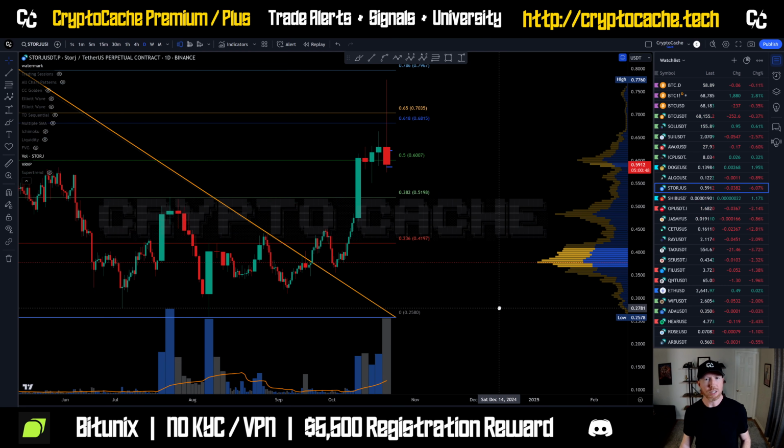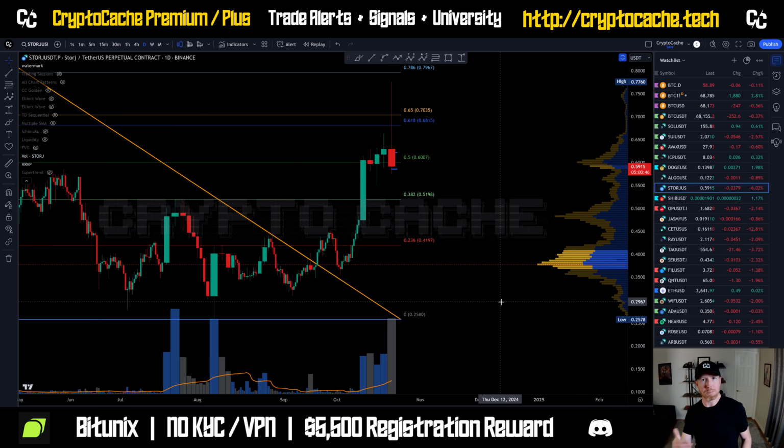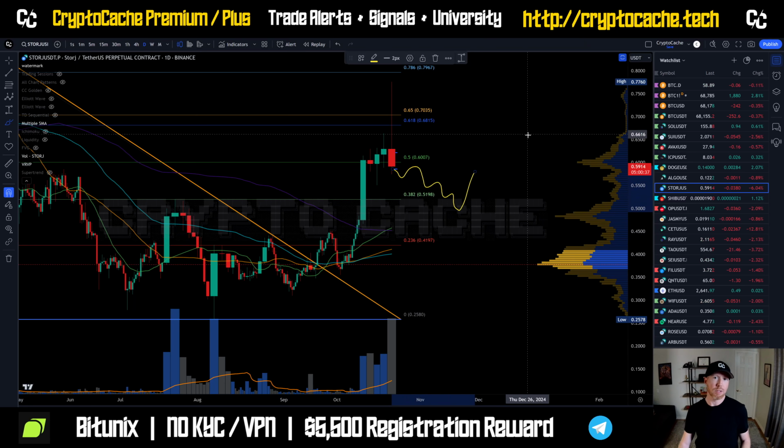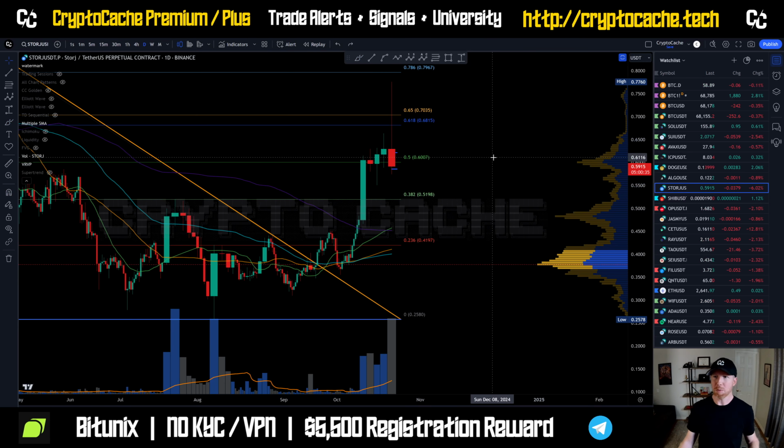So I still think there's potential for further upside for STORJ in the bigger picture. This tells us that right now. But the truth is there's a lot of movement likely to the downside between now and then that should occur before that happens. Okay, so just something to think about. I hope this makes sense and I described this correctly.